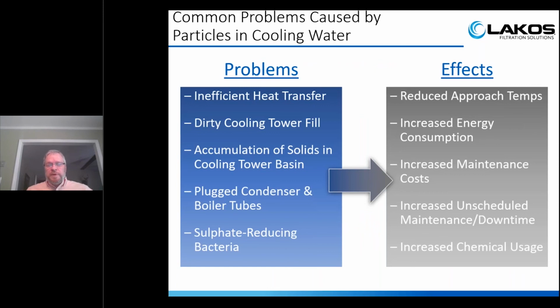We just talked about the energy problems, but here are all the common problems that are caused by particles in the cooling water system, and it just gives the maintenance and operation guys a nightmare. We just talked about inefficient heat transfer. It's going to create reduced temperature approach in the chiller. We talked about that. Your energy costs go up. If you have dirty cooling tower fill, it increases your energy consumption. When you have accumulation of solids in the basin, it's going to increase your maintenance cost as people have to go in to clean it. If you have plugged condenser tubes, it's going to force an outage or unscheduled downtime where you'll have to punch chiller tubes. And then again, with the solids accumulation, you're going to have sulfate-reducing bacteria, and when that occurs, it's going to increase your chemical usage inside your hydronic system. So these are all the problems. There's a big increase in maintenance costs, downtime, and wasted energy.